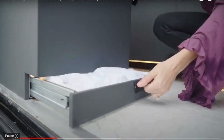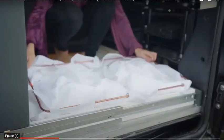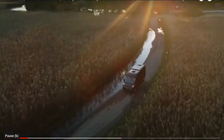Now, I'm sure you might have seen some of that before on YouTube. There's a lot of videos about van life. The one that I'm particularly inspired by and that my build is going to be based on is from Lewis the Van. I will link that down below. It's an amazing build if you want to check that out.